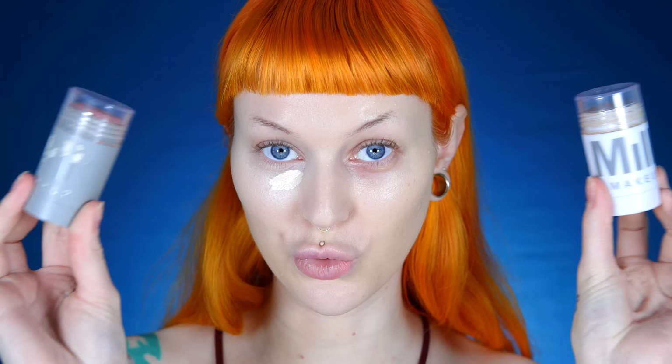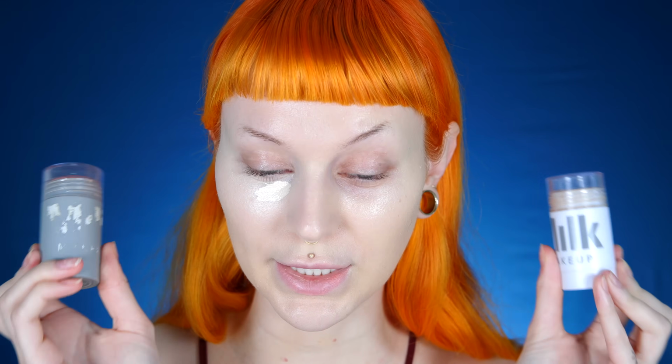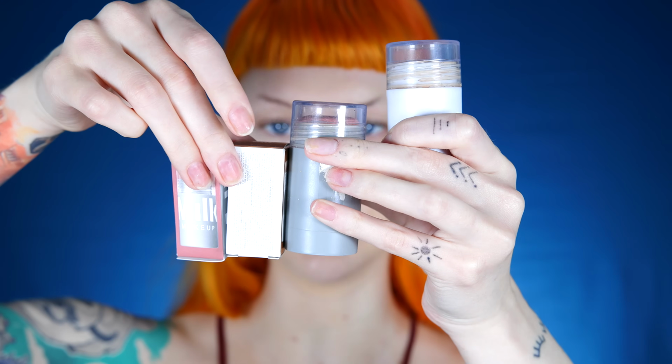So if you guys didn't know, this is how Milk's cream bronzers and cream blushes used to look. This is Werk and this is Baked, two of my absolute favorite shades, but they do not sell these in this big of a packaging. They now come in these tiny little, or it's not really tiny, it's a lot in there, and that is because they have noticed that people don't use it up.